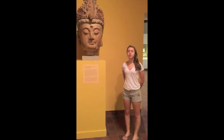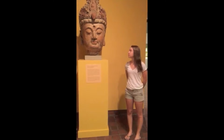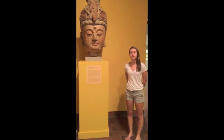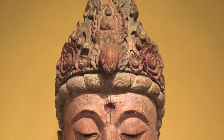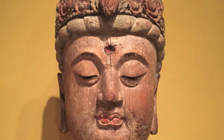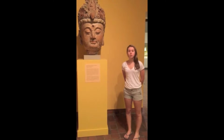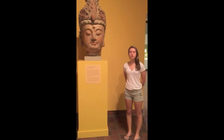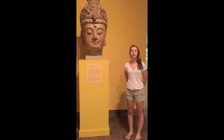This is a statue of Guanyin, who is the Buddhist deity of compassion. This piece is made out of wood and is from the Chinese Yuan dynasty. It's culturally significant because it would have resided in a Chinese Buddhist temple. Also, Guanyin was associated with the Buddha of the West, who was specifically associated with China and important to Chinese culture. The museum came to have this piece because they bought it.